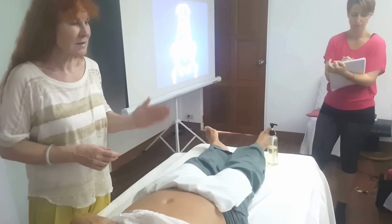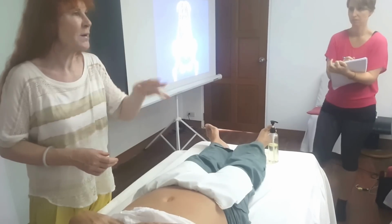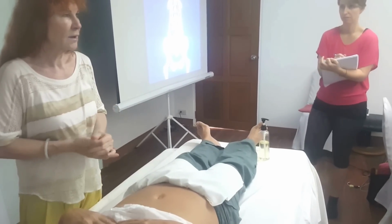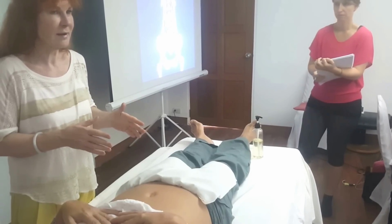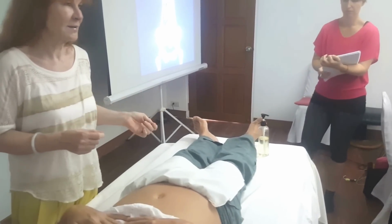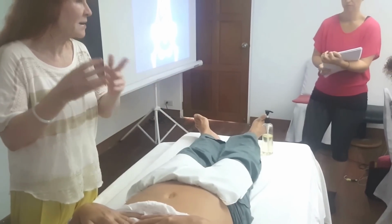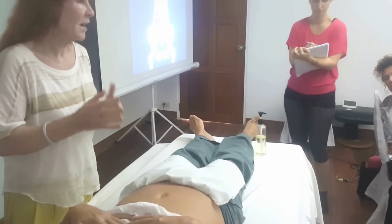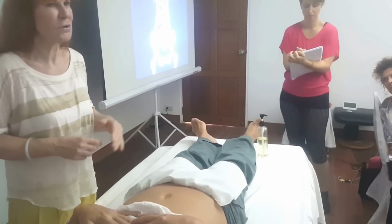And the other thing is that we can also lift up the bladder. This is also very good when a woman doesn't have a uterus anymore, because then the danger that the bladder drops is like 90%. Because there's no more uterus and there's an empty space, and with time the bladder goes down, and then they get incontinence. They have to go to the toilet all the time.